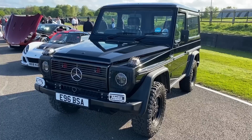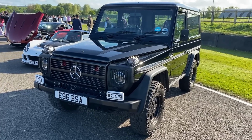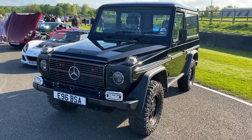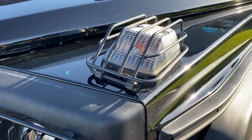In the days before the G-Wagon was the car of choice for a Premier League football player, this is something a little bit more understated. It's a G-Wagon, G for Gelandewagen, I think supplied to the German army. Still in production now with minimal changes. I love that additional protection they've got over the front lights there.